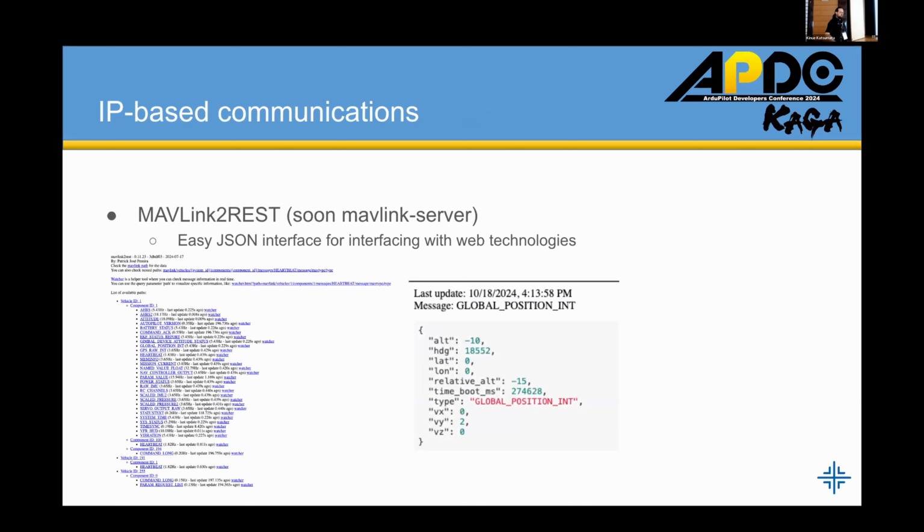Well, I talked about Mavlink to REST. This is basically what it looks like. It can show you all the data in a nice JSON. It can also show live data as it comes through in the browser.